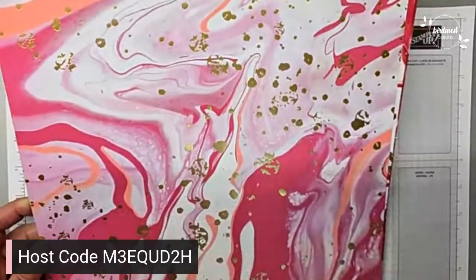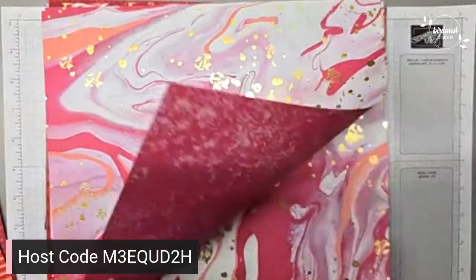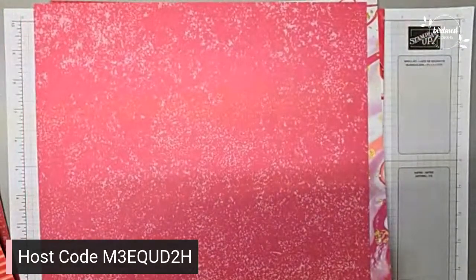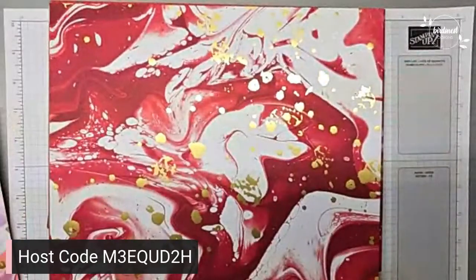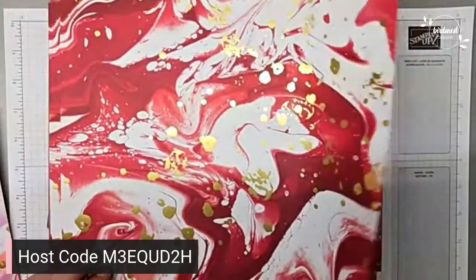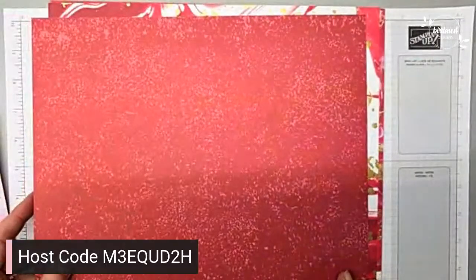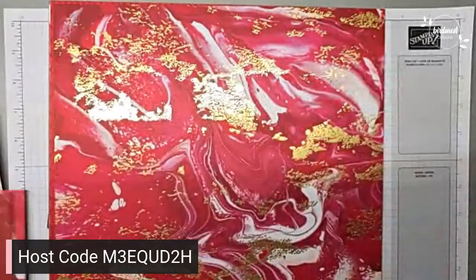Melon Mambo, Flirty Flamingo, and gold. Perfect. So on the back of that is this really nice pink wash. And then we have another really stunning one with all that red and gold. And the back of that is a red wash. So lots of options. You guys see all the options with this beautiful paper.